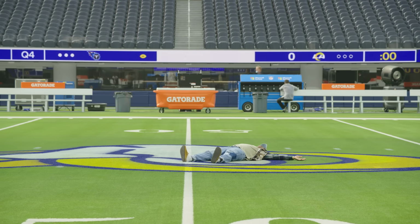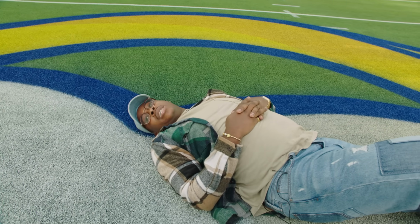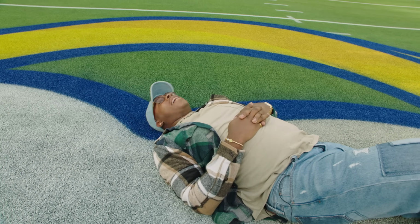Man, I don't know how the hell they do it in the NFL. It's hot as shit in this stadium. It's humid as shit in this stadium. They said LA don't got no humidity. They lied their ass off.